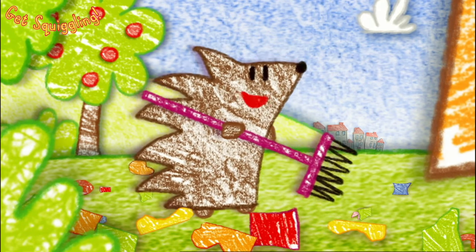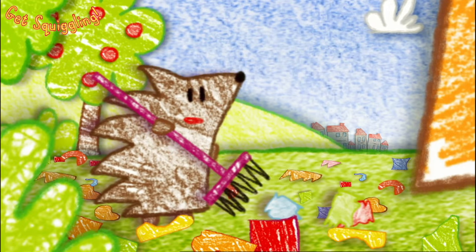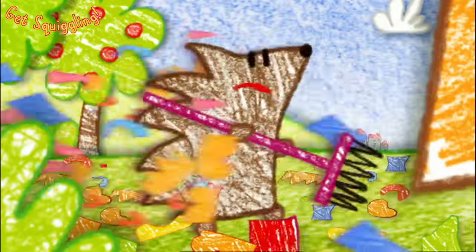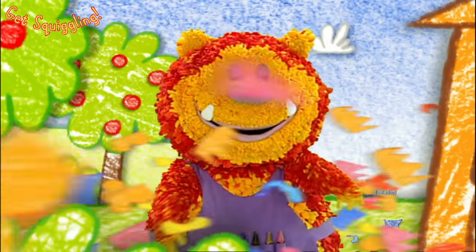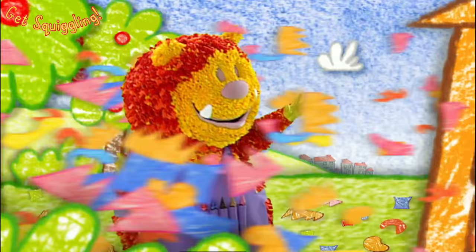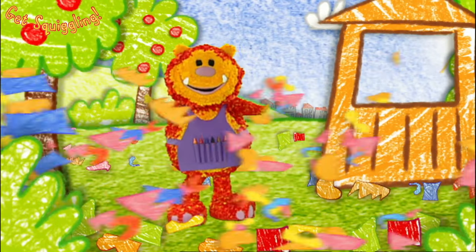Oh, thanks, everyone. Now you can just sweep everything up, Spike. Oh, yes. I'll have this park tidy in no time. Oh, no. Not the wind again. Too windy for me. Whoa! Spike's curled up into a ball. That's what hedgehogs do when they're worried. Spike, are you okay? Oh! Oh! Look out, Spike! Ooh. Quick! We'd better go after him.